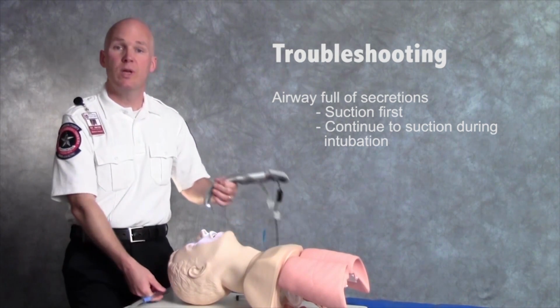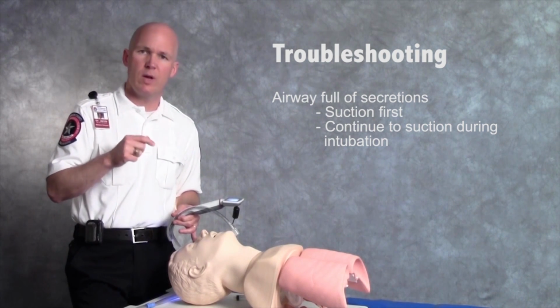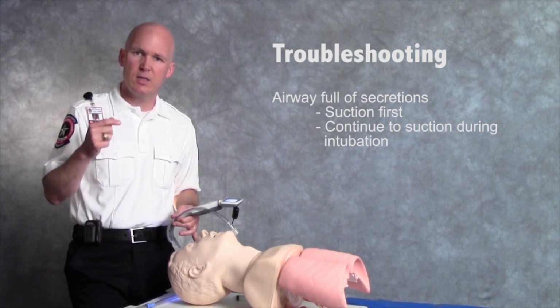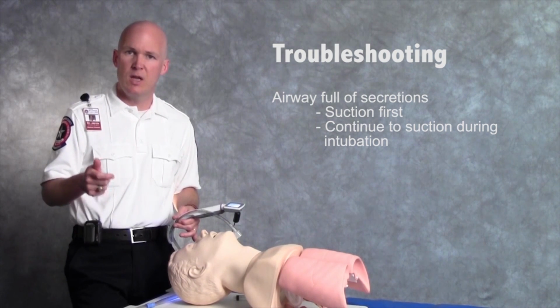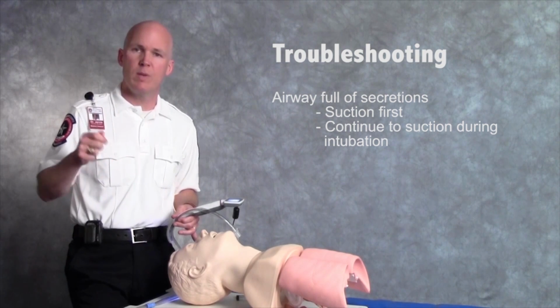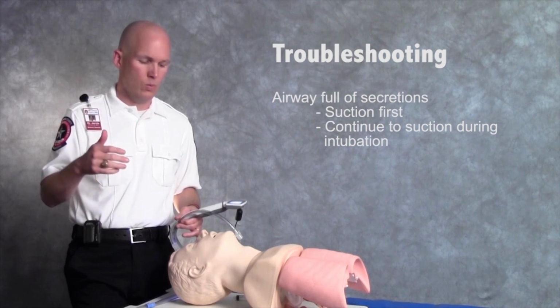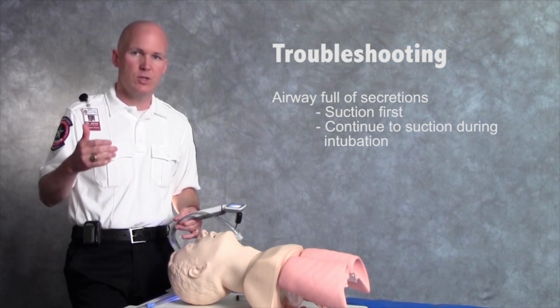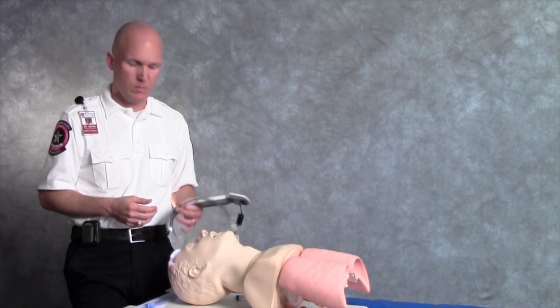And as a matter of fact, what we do is we tell people that they actually have to suction before intubating. And it's not so much that I think all intubations require suctioning. I don't. It's that if I'm going to require suctioning, that means the suction equipment has to be available, it has to be turned on, it has to be in their hand. Since we've started doing that, I just don't hear about missed intubations because of secretions or blood.